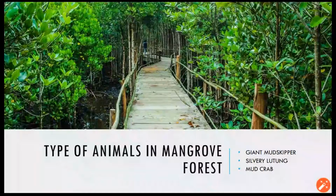Types of animals in the mangrove forest. First is the giant mud skipper, second is the silvery lutung, and third is the mud crab.